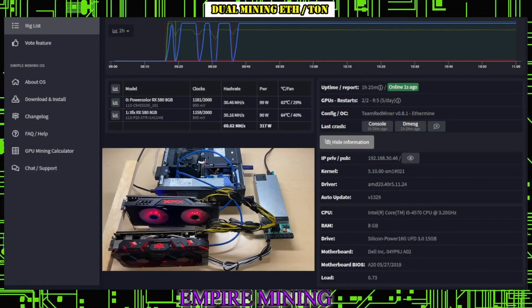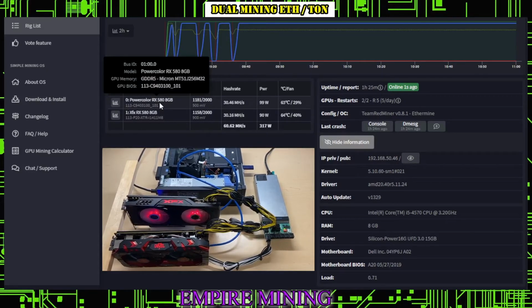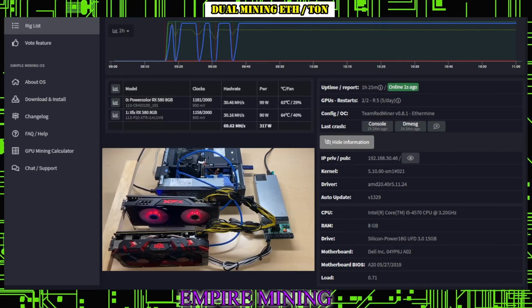So here we have our test rig that we're going to be using for this video. It consists of an RX 580 8GB Red Devil Golden Edition. And we also have an XFX, I believe that's a GTR-S Black Edition. It's an 8GB RX 580. So basically two RX 580s, as you can see right here.